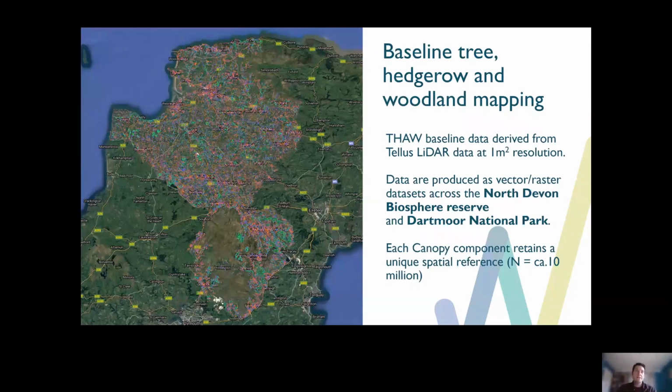We're able to output these data as discrete raster or vector data sets across the entire extent of the North Devon Biosphere Reserve and Dartmoor National Park. Critically, each canopy component that we map retains a unique spatial reference, and over an area that we currently process this data for, this equates to around 10 million individual canopy components. Hopefully, you'll be able to see the area mapped using this technique on the image on the left-hand side of this slide.